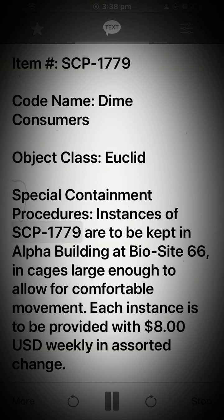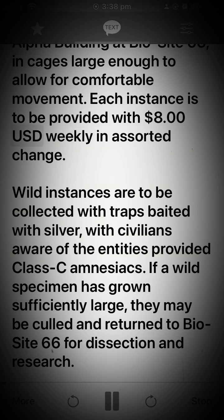Instances of SCP-1779 are to be kept in Alpha Building at Biosite 66, in cages large enough to allow for comfortable movement. Each instance is to be provided with $8 weekly in assorted change.